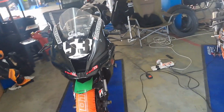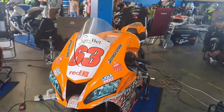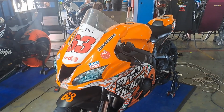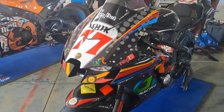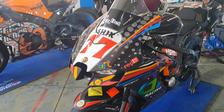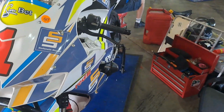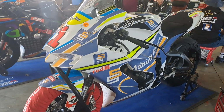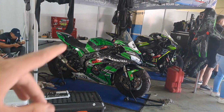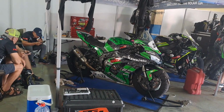The bike lovers, this is your section. ZX10. Oh, and over here? ZX10. He's looking at it like you're stupid. ZX10. Oh my word, another one. That's a H2. No, that's a ZX, my bad. ZX10, ZX10, ZX10.